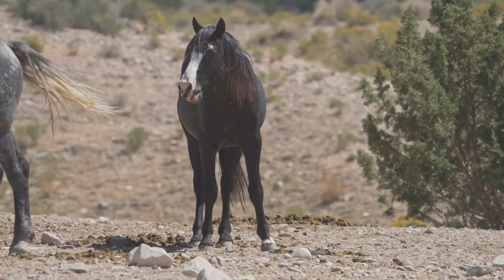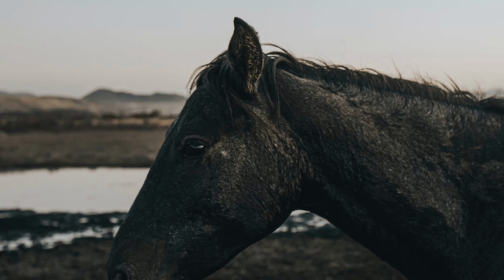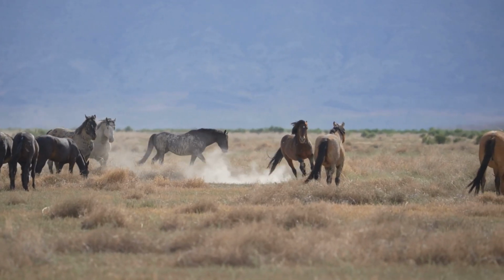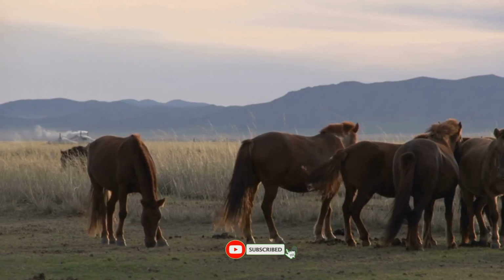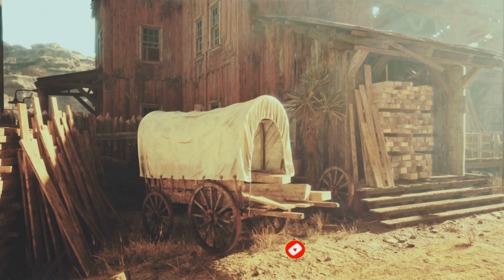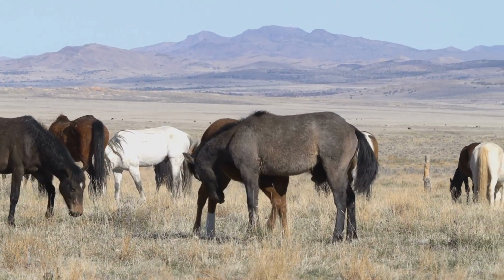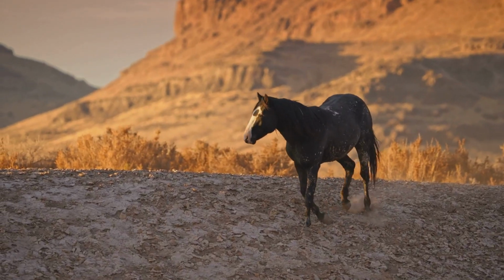At number 4, we have a horse that isn't just a breed, it's a symbol, an icon of the American West. The Mustang. The very name conjures up images of thundering herds, dust clouds on the horizon, and honestly, the untamable spirit of freedom. These aren't wild horses in the sense that they've never been touched by man. They're feral, descendants of the horses brought to the Americas by the Spanish conquistadors centuries ago. Some escaped, some were set loose, and they formed the free-roaming herds that would become a defining feature of the Western landscape.